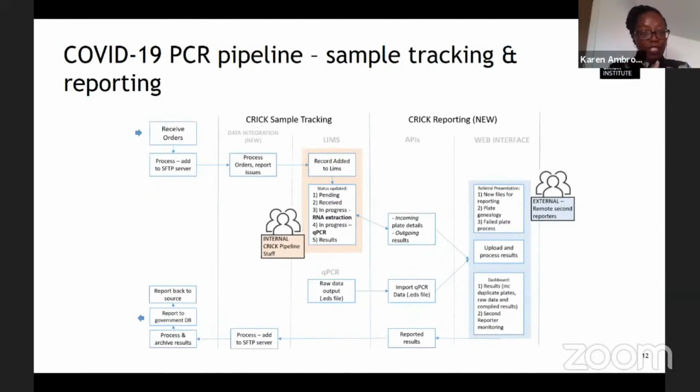Those stats as well, in terms of the positive, negative results, are then reported back to Public Health England through the HSL system as well. So they will contribute to the government stats at that stage.